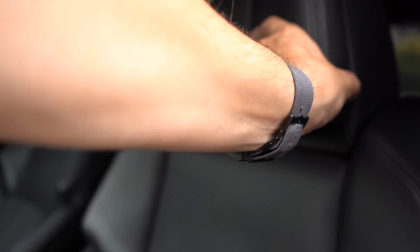So another thing as well while we're here is to show you, so the M5s, they add this extra cushion here, so it's pretty nice. You have nice leather seats.